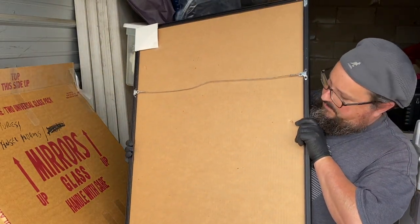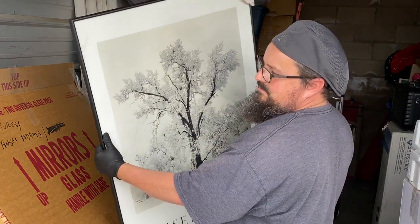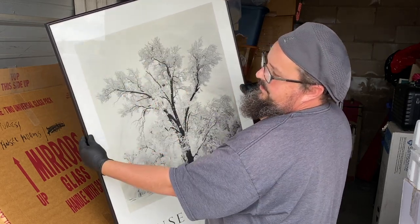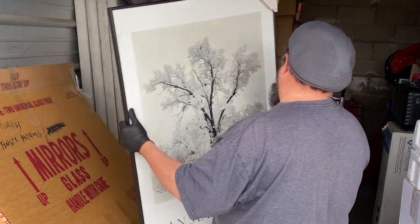I mean, the frame. The frame is very cheap. The kind of stuff you get at the mall. Glass, yeah. But it doesn't even have a mat inside, and the frame flexes out and in. It's cheap, cheap, cheap.